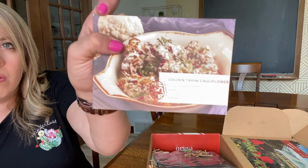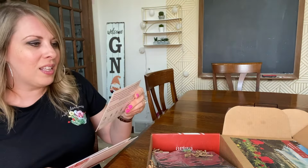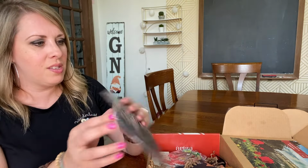There's also a recipe card. So they always have some sort of food recipe thing. Oh, and we got that last time. I think it was the Moses blend coffee, which my family absolutely loves. So let's see what's in here. Ooh, this is cool.